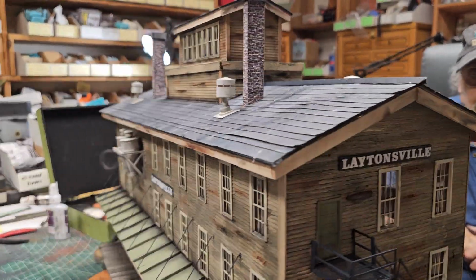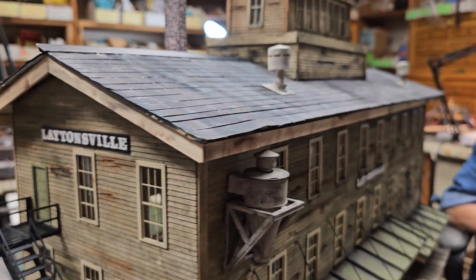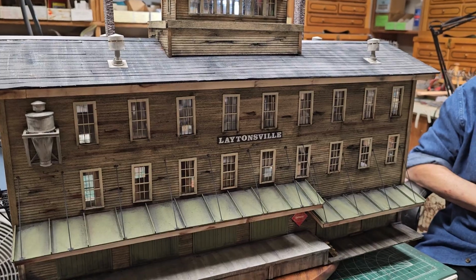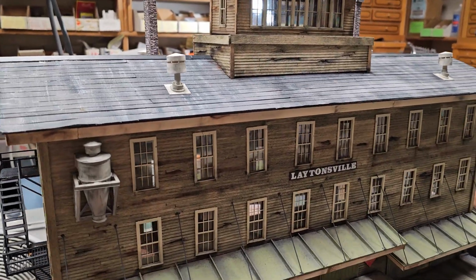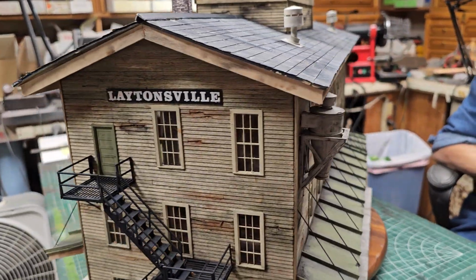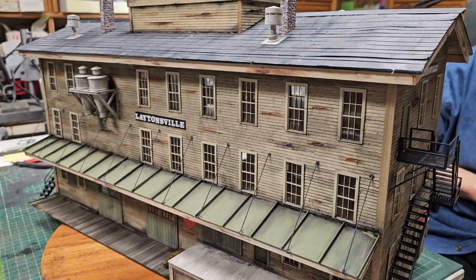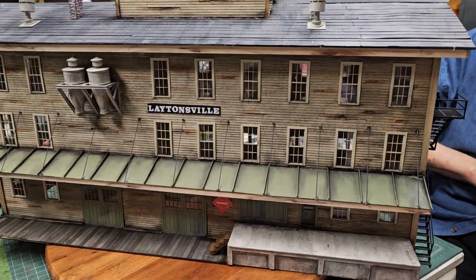So, let's see. And this is part of my training as an apprentice. Howard did this side, and then I did the opposite side. You did a great job. So the goal is to not be able to tell who did what, which is, this is the side I did. No, you can't tell.